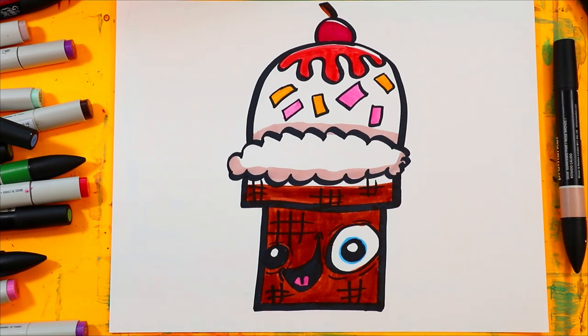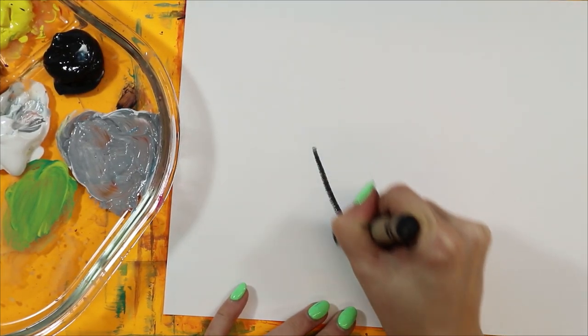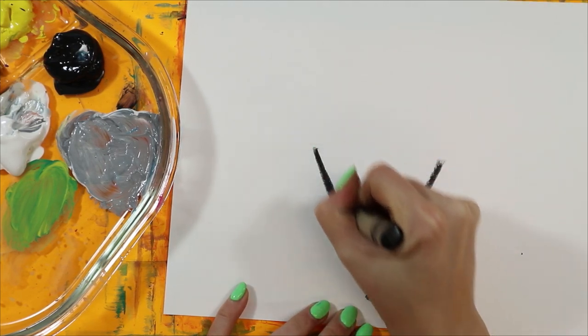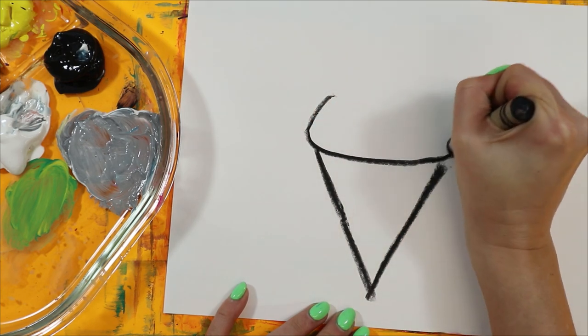Ice cream is done. Okay, we're gonna make our ice cream. Let's make a swirly top ice cream. So we're gonna do a nice big V at the bottom. And we're gonna do a nice curving U shape.